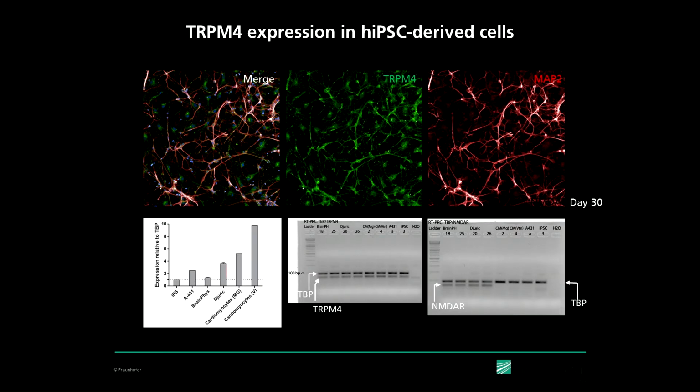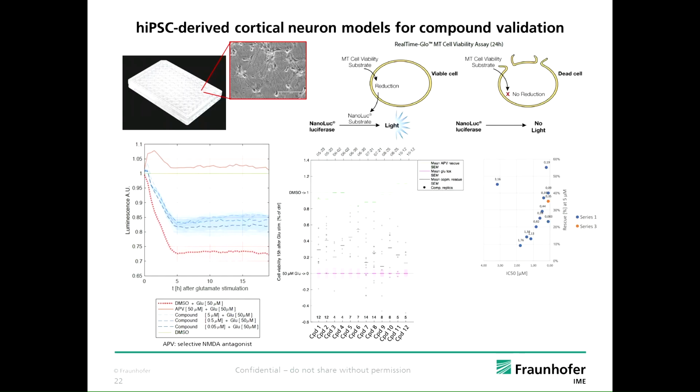Keep in mind that TRPM4 is also highly expressed in cardiomyocytes. So that might be a potential liability for the compounds. There is a gain of function mutation of TRPM4 associated with cardiac phenotypes, but this is something we just have to find out, right? So it's not super clean. It's not an ion channel that is solely expressed in the central nervous system, but it's a rational target.